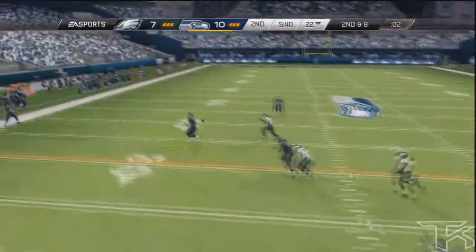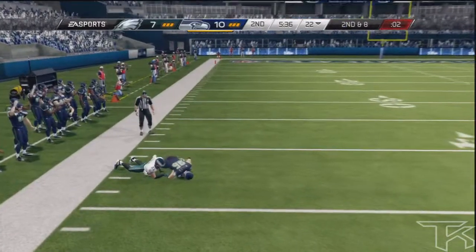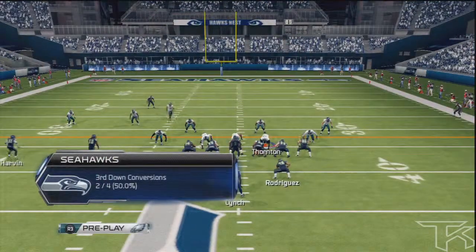Wilson drops back on 2nd and 8. Throws, finds Miller, who was wide open. I don't think anyone tried to cover him on that play. He's got 2 catches for 71 yards now. And the Eagles had to do something to slow him down.